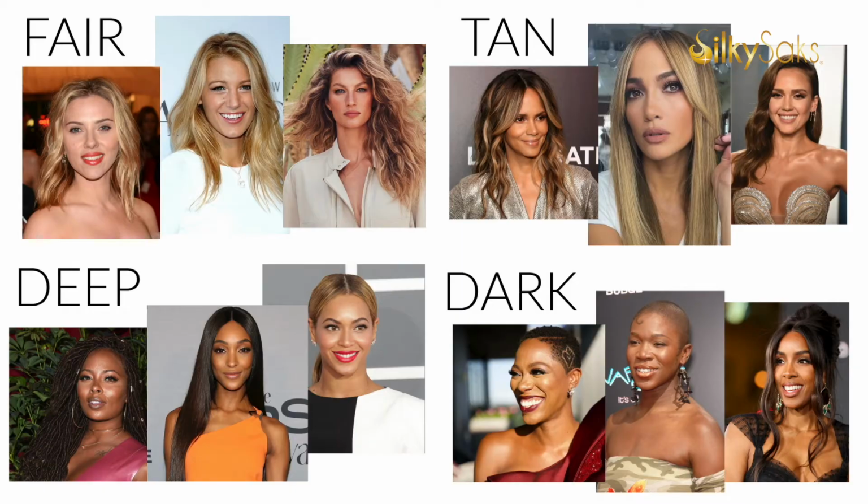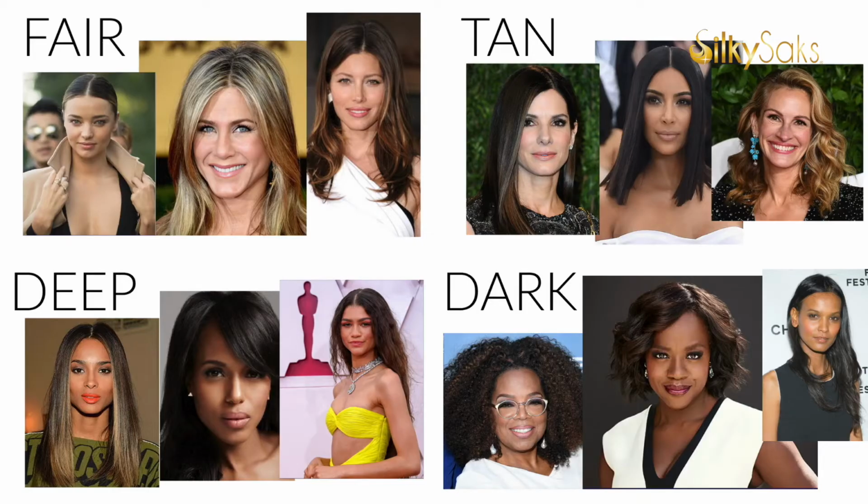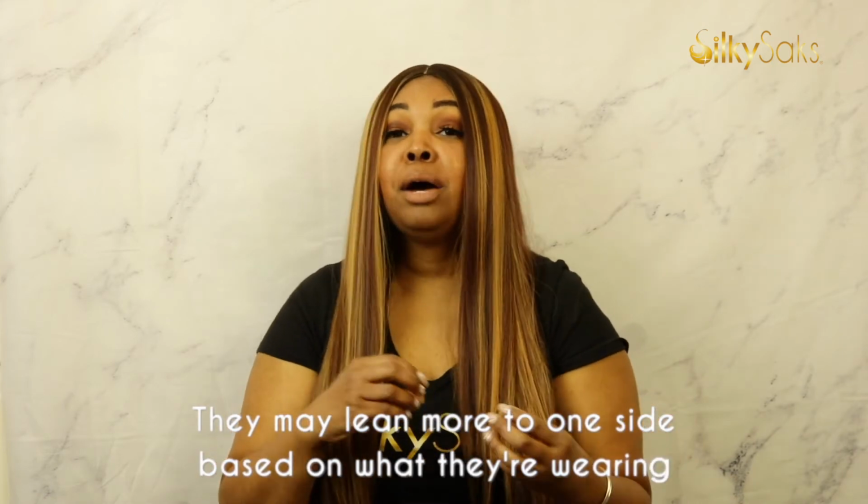And the feeling that you get is just, I don't know, of like heat or warmth, all characteristics of a warm undertone. Next, we're going to go ahead and move into those neutral tone celebrities. And as you can see with neutral tones, these people look good in a lot of colors. Now, I personally believe that even if you're neutral, you can lean more towards cool or more towards warm.